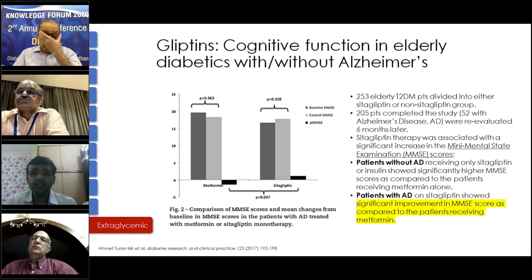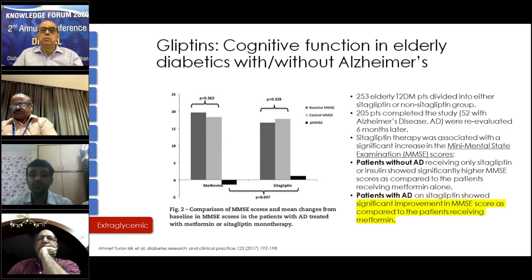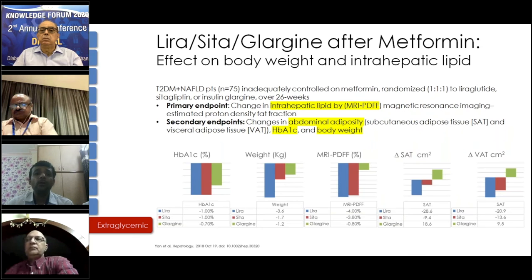Now, coming on to cognitive dysfunction, Alzheimer's, what we call type 3 diabetes, where insulin resistance in the brain is concerned. Again, this is found to be very useful, with significant improvement in the cognitive score. So this again is very good, desirable.